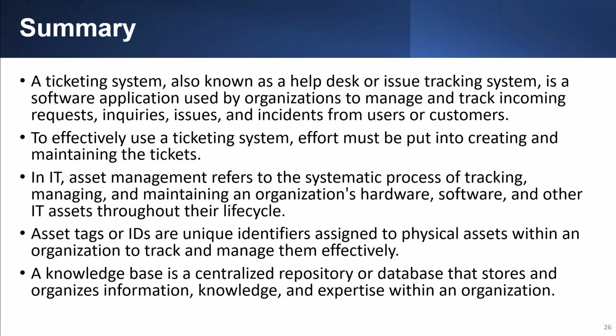In IT, asset management refers to the systematic process of tracking, managing, and maintaining an organization's hardware, software, and other IT assets throughout their lifecycle. Asset tags or IDs are unique identifiers assigned to physical assets within an organization to track and manage them effectively. A knowledge base is a centralized repository or database that stores and organizes information, knowledge, and expertise within your organization.